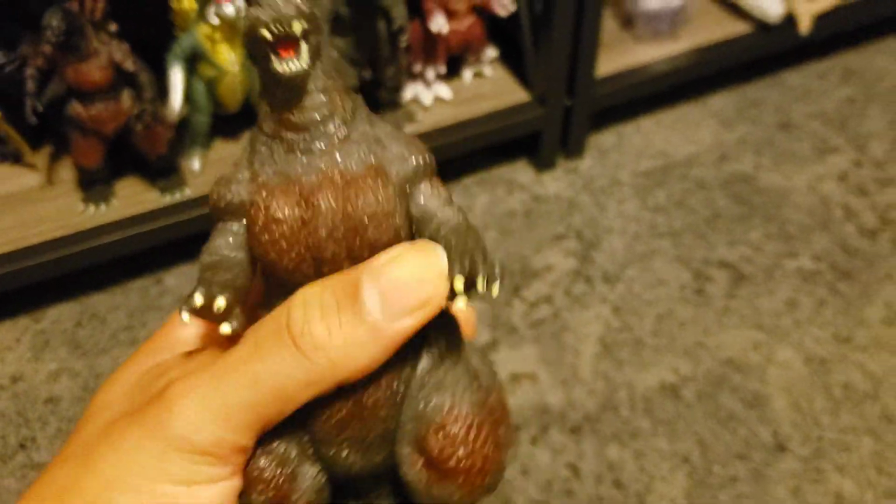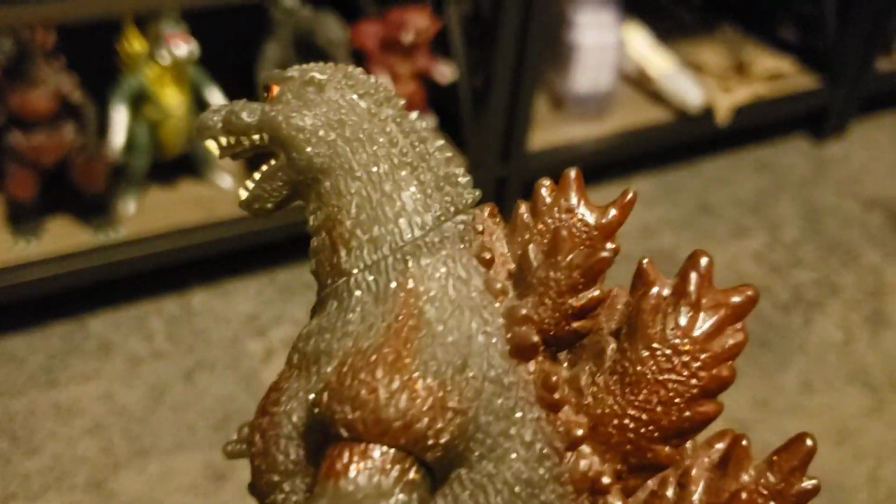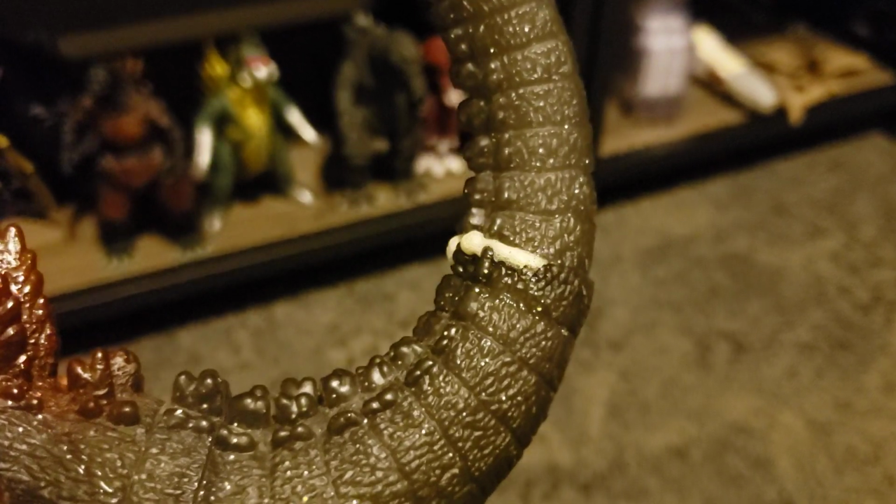Okay, this is the Bandai Burning Godzilla. I think it's Bandai Creations. I've had him for a long time as well. I also kind of glued his tail. It was kind of a little broken, kind of bending off, but it's as good as new.